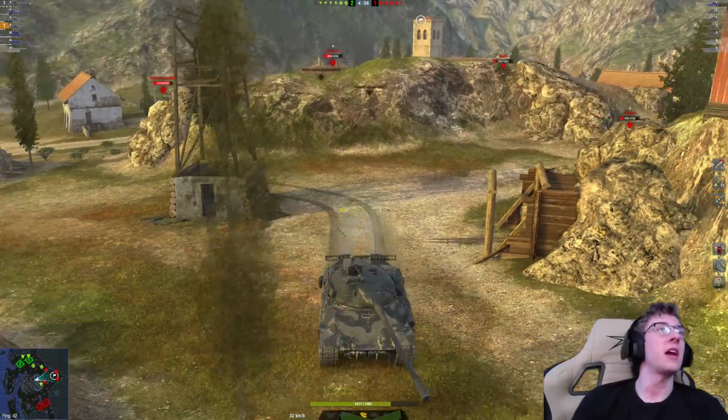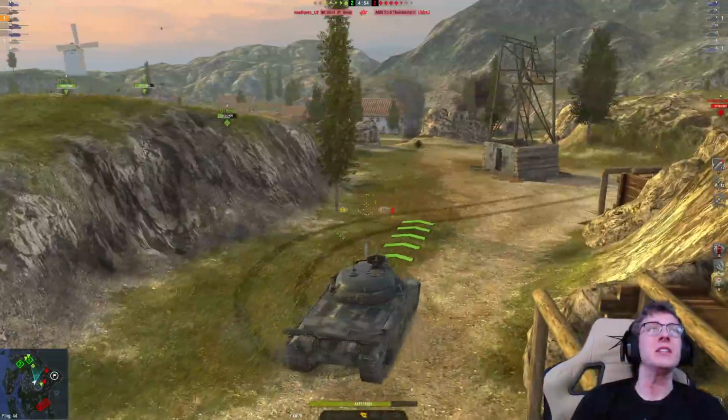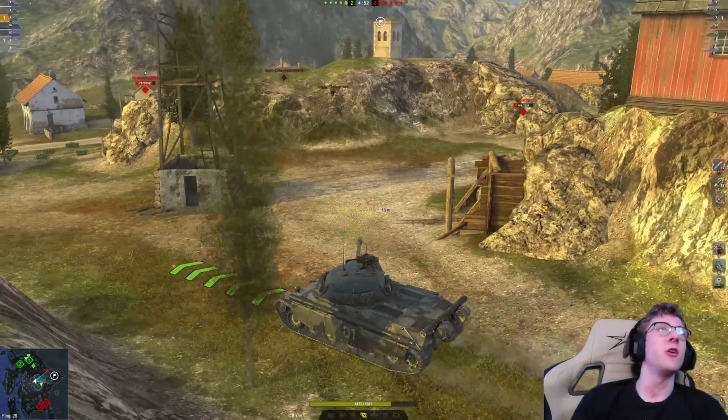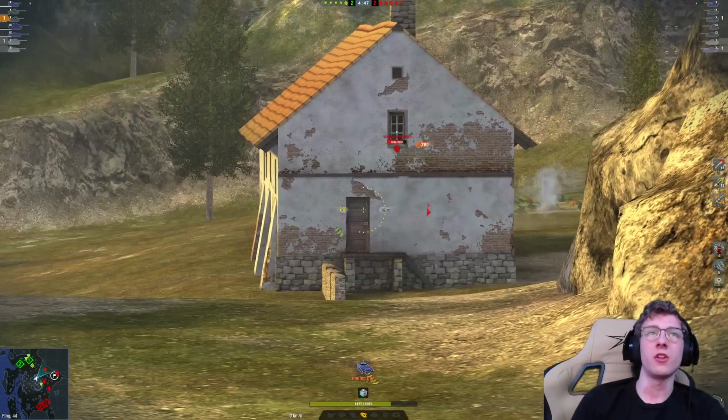I'm just hoping that the VK-90 gets up to this building here and tries side-scraping, because if he does, I'm easily going to be able to rip him apart. Like, that's my hopes right now. Come on, go up. Yes. Yes. There we go. All right, there's 1 shell into the VK-90.